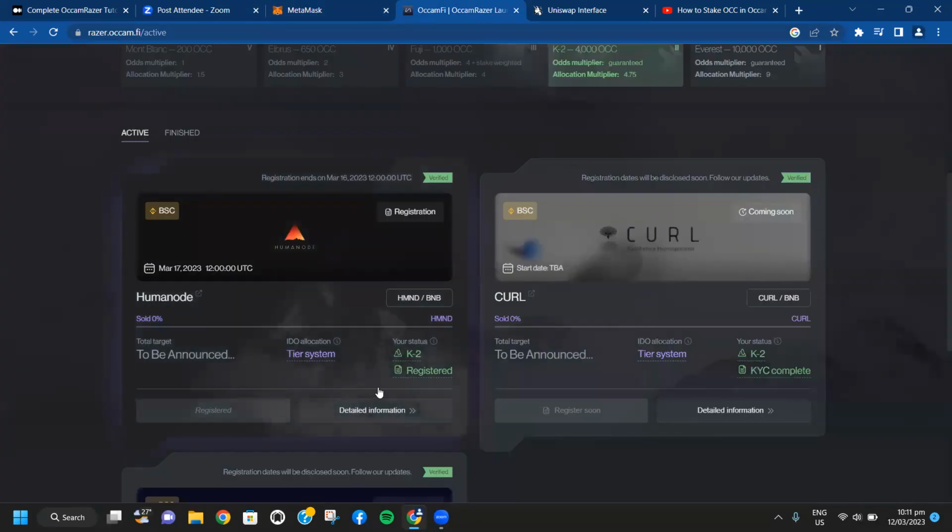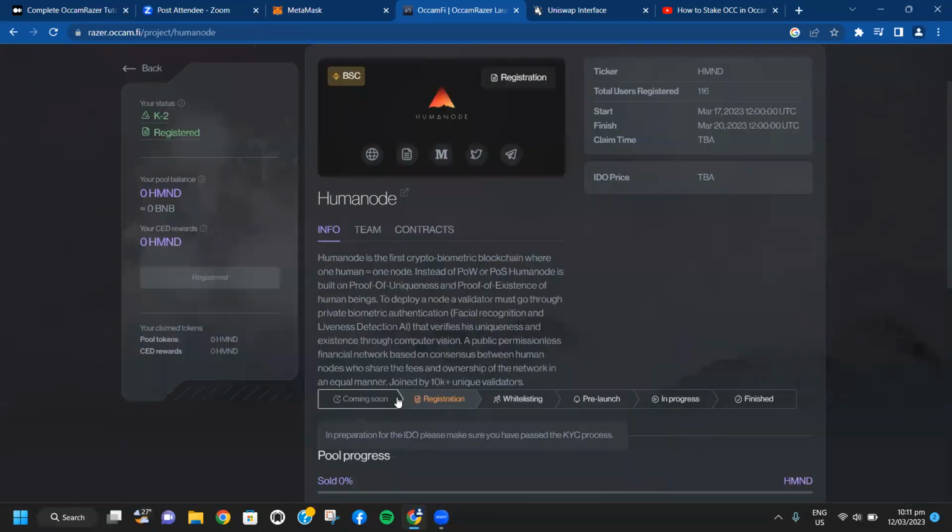What you're going to do is just click on the detailed information. After clicking on the detailed information, if you see this grey button here which says registered, this should appear on your screen as a purple button. It should actually display a register button. So all you need to do, Occam DAO family and friends, is to click on register, and you're good to go. It says here the total users currently registered is 116. It's going to take place on March 17th and finish on March 20th.